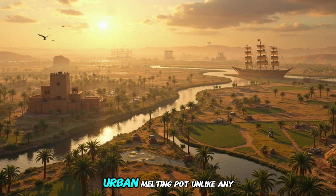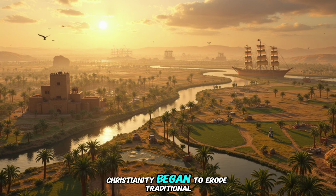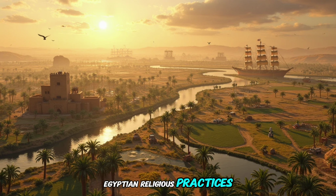Religion, too, was undergoing transformation. Initially, the Roman emperors continued the tradition of temple building, especially under rulers like Caligula and Nero. But the slow rise of Christianity began to erode traditional Egyptian religious practices. By the late 4th century CE, Emperor Theodosius I officially banned all forms of pagan worship, dealing a final blow to the ancient faith. Most temples were abandoned or repurposed. Yet some, like the Temple of Isis at Philae, continued functioning well into the Byzantine period, only closing in 537 CE when Emperor Justinian issued orders to extinguish the last flicker of pharaonic ritual.